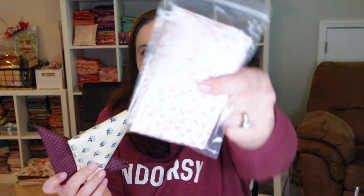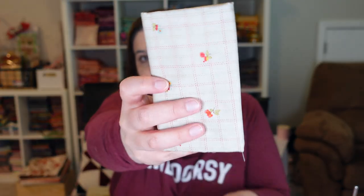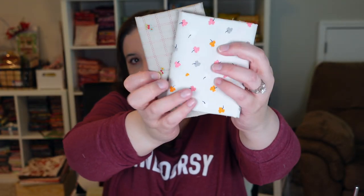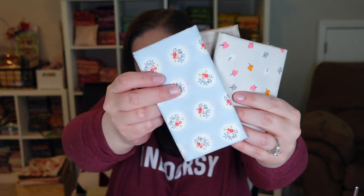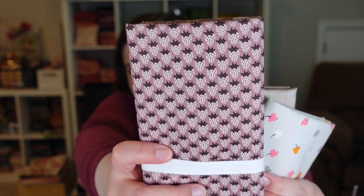And then a couple of fat quarters of fabric and a little scrap piece of fabric that they had. Those will be good for backs of pillows, cross-stitch pillows. All right, more fabric. Some fat quarters. The yard, look at the strawberries. So cute.